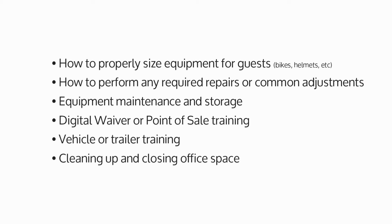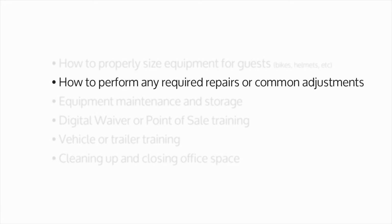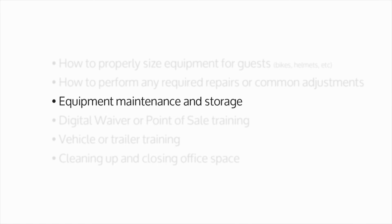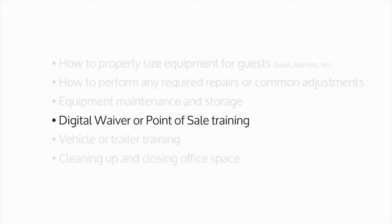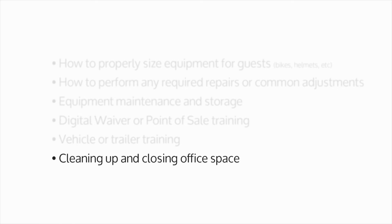If you're running a bike tour company, perhaps how to properly size equipment for guests, think bikes, helmets, how to perform any required repairs or common adjustments. Could be related to equipment maintenance or storage, digital waiver, point of sale training, vehicle or trailer training, or cleaning up and closing the office space.